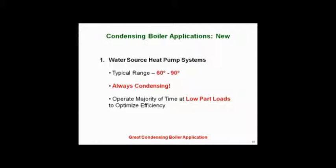It is the perfect application. Typical range, 60 to 90 degrees. It's always condensing. I don't care what you do, it's going to be condensing. And the vast majority of the time, they're at part load. Wow, what a perfect application for a condensing boiler.